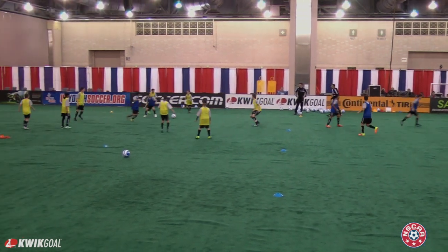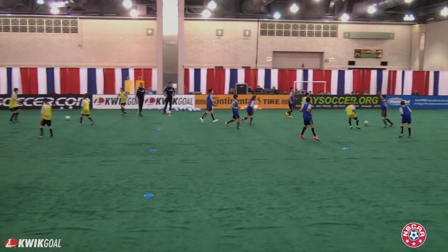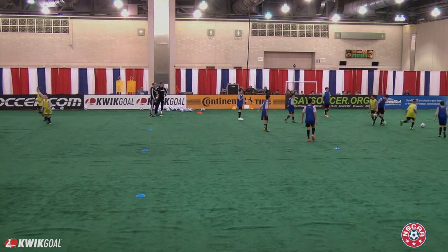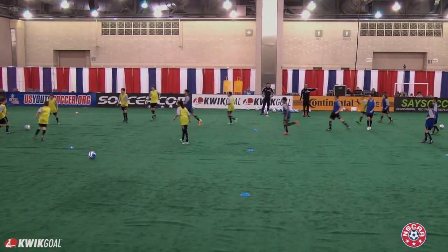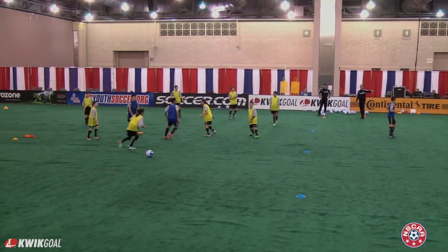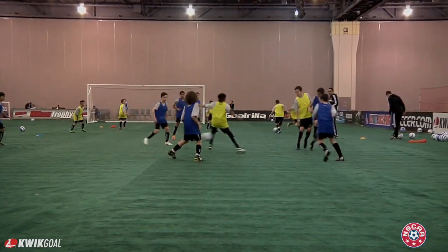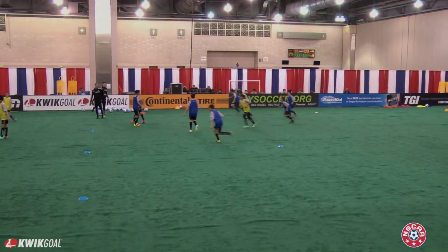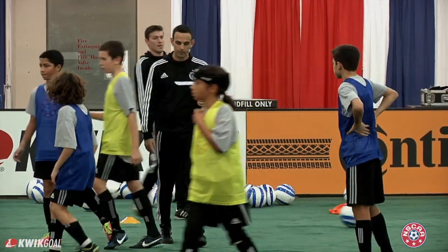So we've got 2 things going on at once. That ball's gone. Yellows grab it. Uh-huh. And that ball's gone. Don't forget. Ball's gone. Ball's gone. And stop. Let's send 1 defender in. Play.